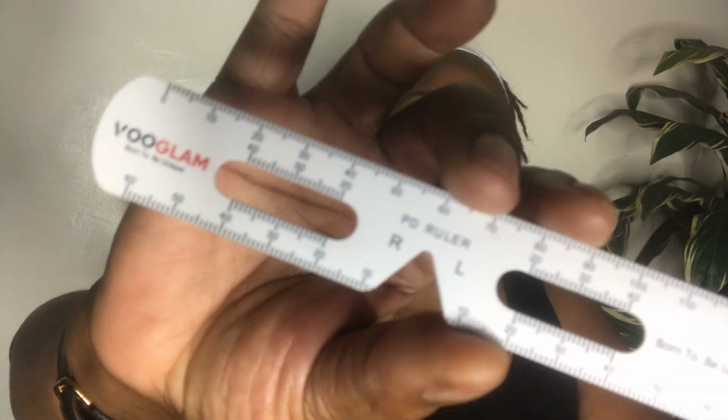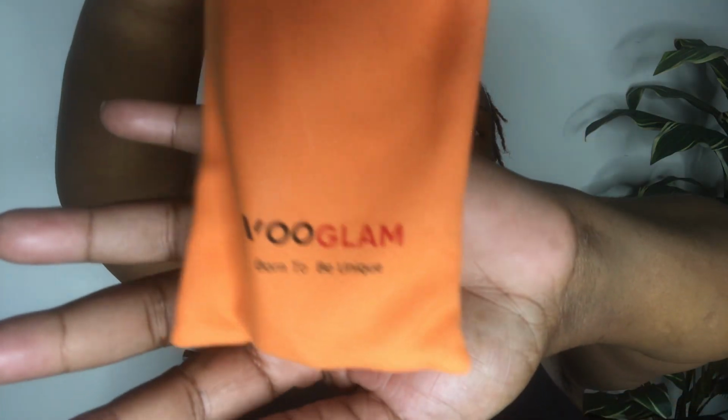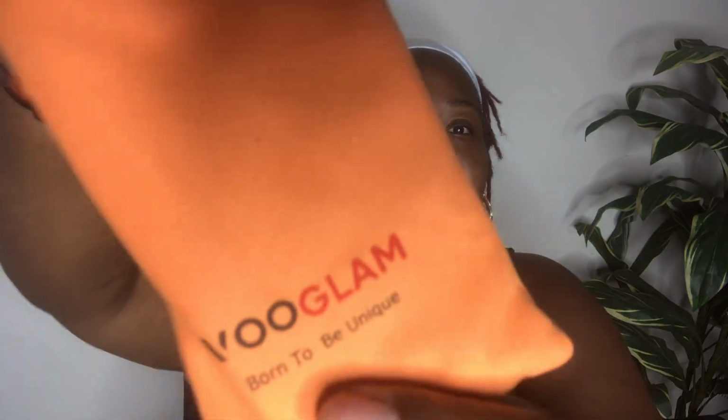Look at this. It's like a ruler in the back that they gave me. And then this is the front part. All right, guys. So it comes in the orange bag, vooglam, what I show y'all already in all my videos where I get my glasses from. I love this orange color. I love the case that it's in. It's so soft. It's silky. Yes, vooglam. Let's see what glasses your girl got.